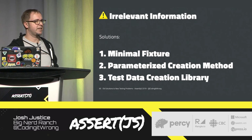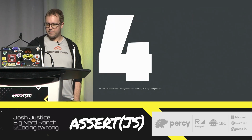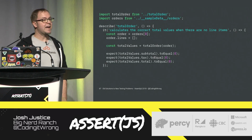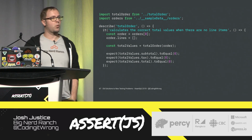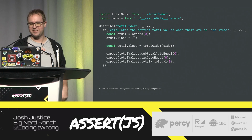Or we can even use a test data creation library if we find ourselves doing that a lot. All right, example number 4. For this pattern, we're going to switch to a different example. We're going to total up an order in an e-commerce system like Shopify or something. I'm sure this is how they do it, this one little function.